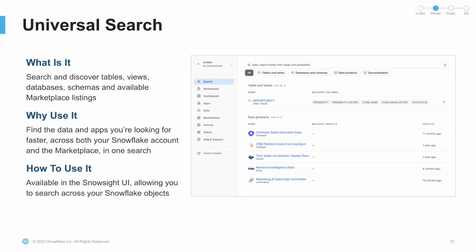We will start with tables, views, native apps, and even Snowflake documentation, and we plan to add even more data assets over time. Now, Universal Search is built by leveraging the state-of-the-art search engine technology that Snowflake acquired from Neeva earlier this year. If you're interested to see a demo of this Universal Search capability in action, please attend the Generative AI for Snowflake Analysts and SQL Developers session.